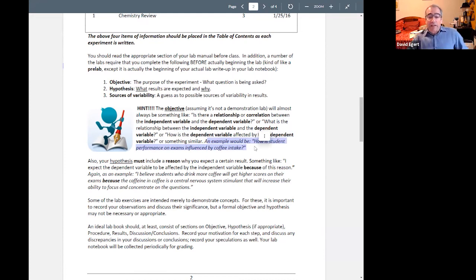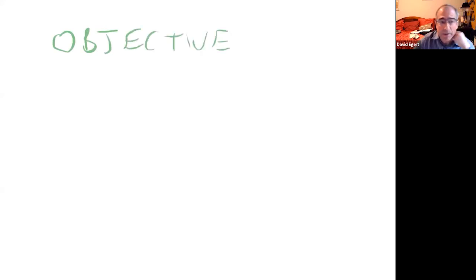So the objective is the initial formative thing that is going to be the basis of your hypothesis-driven labs. It is always going to be a simple question, and it always has to include the specific independent and dependent variables that we are working with. So for that jumping lab, if I wanted to have an objective for the jumping lab, what would it sound like?